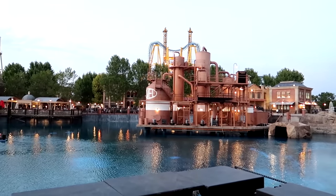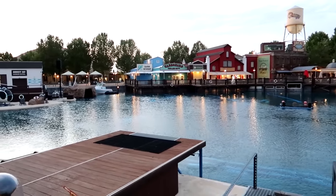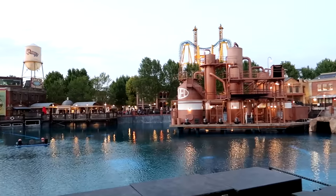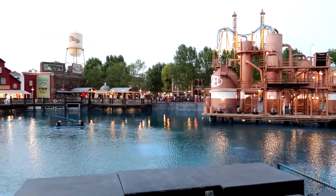But yeah, this show looks brilliant. Honestly, it looks stunning. Loads of different water effects, actors down here, fireworks, fire. Can't wait for it. So yeah, I'm going to get in position. And coming up shortly, some highlights from Aquaman.